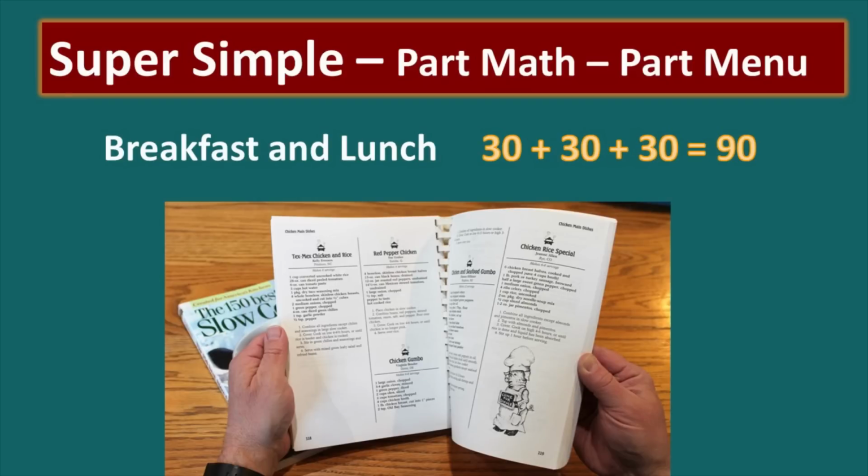This one is actually probably my favorite, because this does both part math and part menu. Say for breakfast, you're always eating the same thing. Every day before they go to school, they're doing the box of cereal. So you have your 30 boxes of cereal, or however many boxes it takes to feed your family. And then lunch is a very similar way.